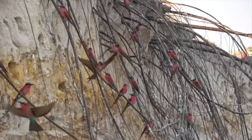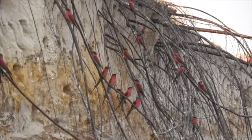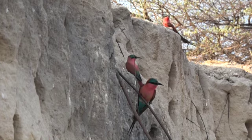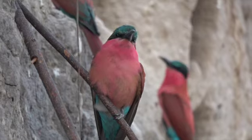These are featherless and completely helpless for the first 20 days of their lives. However, once they have left the nest, their parents will only continue to feed them for a few days.